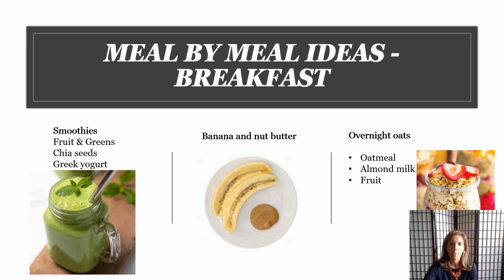A smoothie is a nice option to really pack in a nutritional punch for an on-the-go breakfast. You can add some frozen fruit, a handful of greens. Personally, I like to use spinach in my smoothies because it blends really well and you really can't taste it. Maybe some peanut butter, some Greek yogurt. Try to get that plain non-fat Greek yogurt as it's perfect for smoothies. And you can throw in some chia seeds for some extra fiber, protein, and omega-3s. There's definitely endless ideas for smoothies.